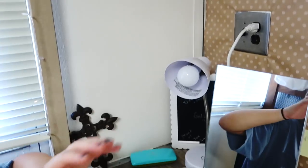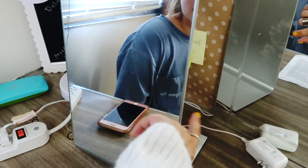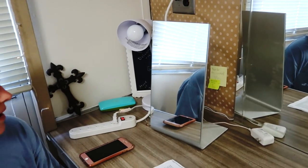Those are my best friends. I have an obsession with crosses, so I have a few. I have a lot of mirrors because I like it. I like this mirror a lot.